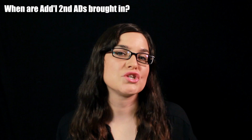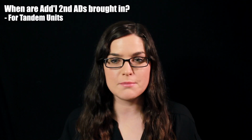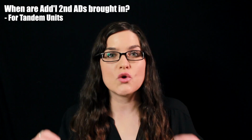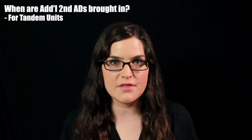In the event that a show or production has a tandem unit. Now, a tandem unit is another unit shooting at the same time as the main unit, in separate locations, but they're shooting at the exact same time. So when you have a tandem unit, additional second ADs really come into play in this situation.